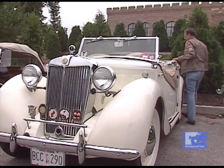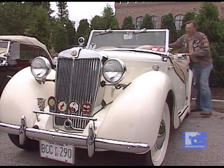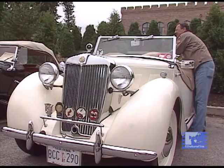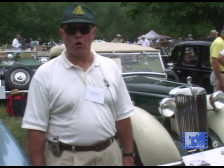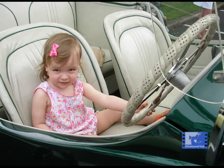Some of the parts on it are TC. You have to look around. There's some TC parts and TD parts on it, as anyone who has one can tell you. They're a lot of fun to work on, a lot of fun to drive. It's a unique car. Great to put the grandkids in the back seat and go for a drive.